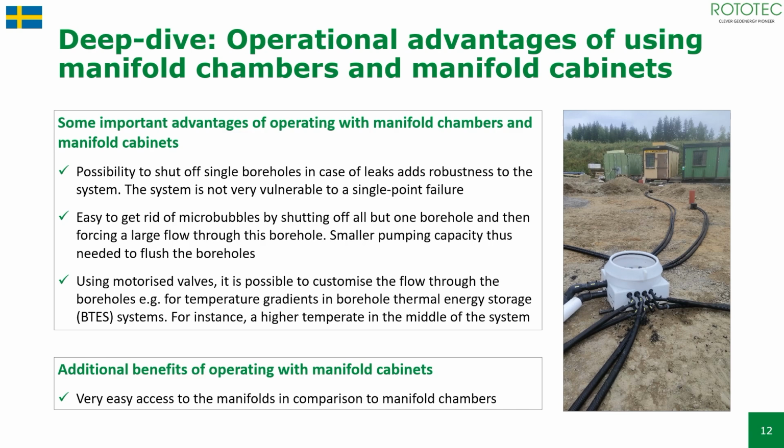I think we talked about this: possibility to shut off single boreholes, easy to get rid of microbubbles with these manifold vaults, and we can use motorized valves. It's possible to customize the flow through the boreholes, for example, temperature gradients in borehole thermal energy storage (BTES) systems. If you, for example, want a higher temperature in the middle of the system, you can use those motorized valves.